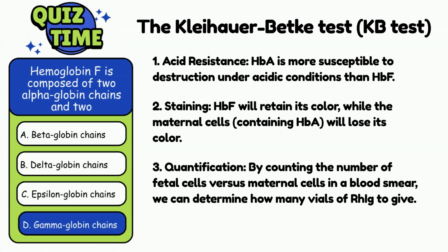3. Quantification. By counting the number of fetal cells versus maternal cells in a blood smear, the CLS can determine the extent of fetal-maternal hemorrhage, which is crucial in managing potential complications. And we can also determine how many vials of RhIG we will be giving to the patient.